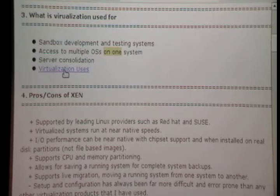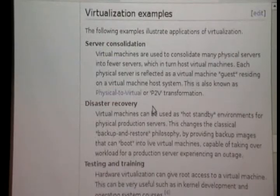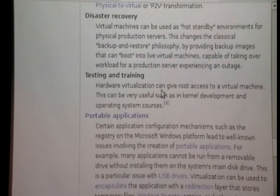I plan to publish this to the group here after I'm done here, so I've tried to put in a few links to things. Here's another section on Wikipedia that covers examples of all the different things that you might want to do.